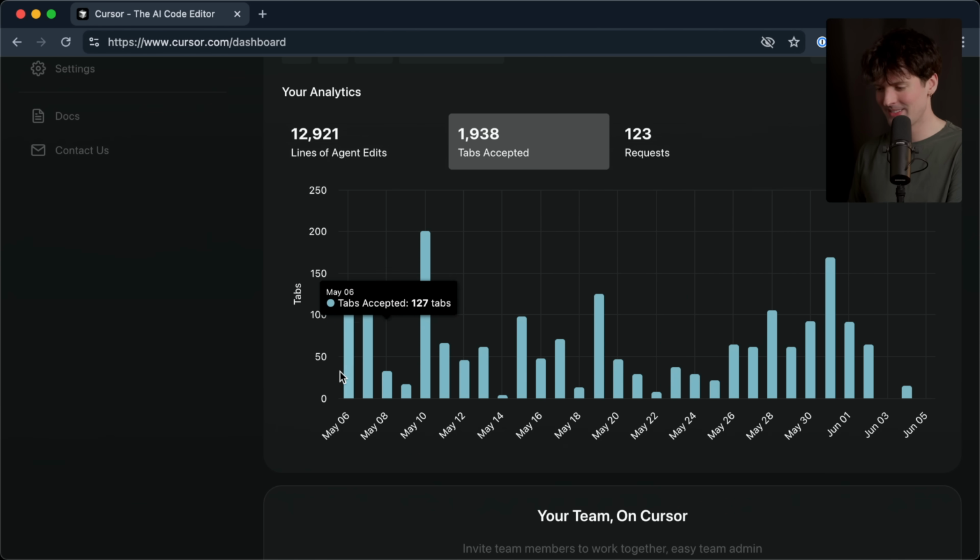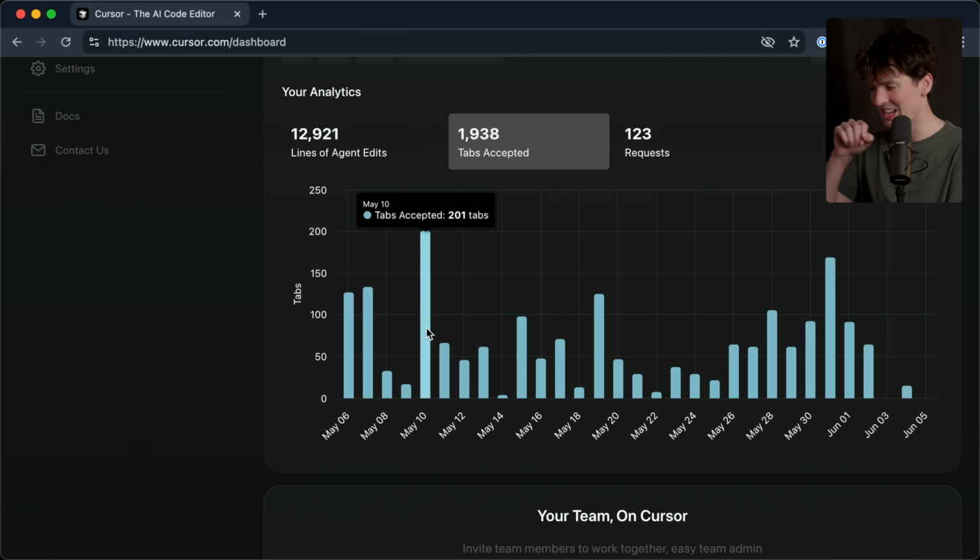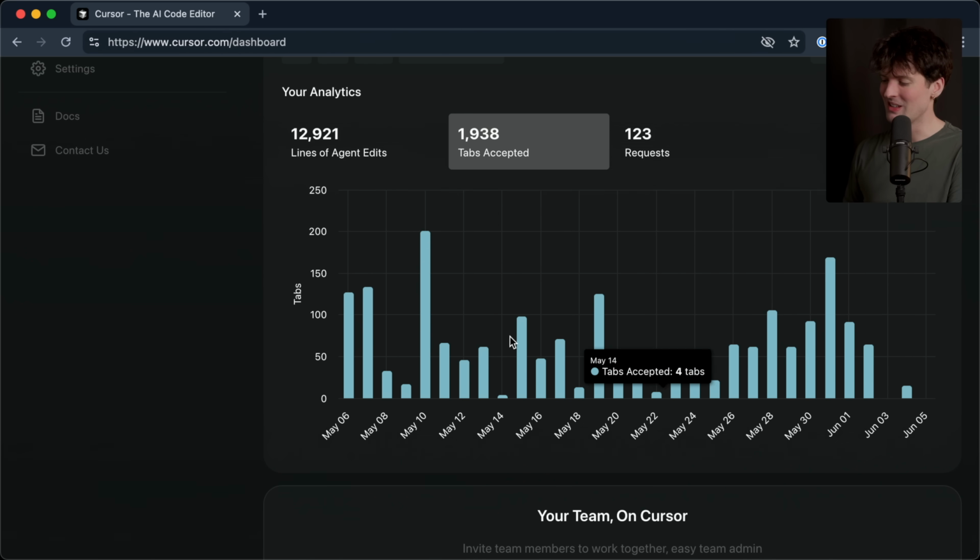But on the tab side, I'm tab completing constantly. 200 tab completions on May 10th. That's hilarious. That's actually hilarious. But yeah, I tab complete a lot.